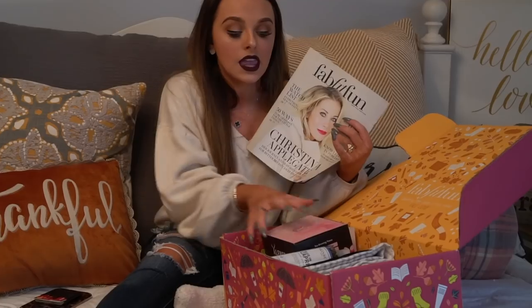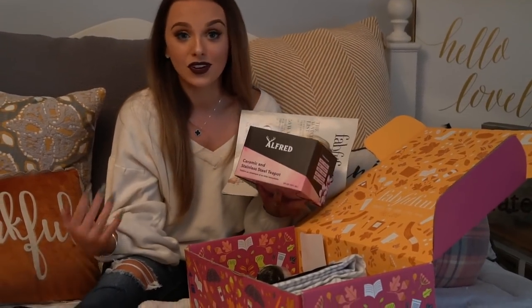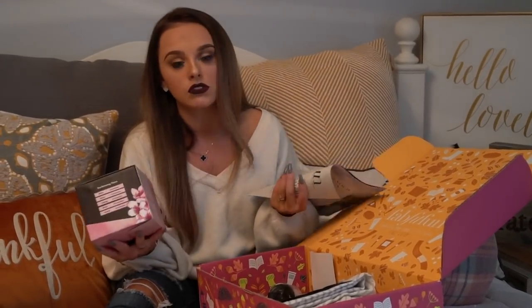So obviously, in here, I got my own little teapot. If you're not a tea drinker, that's gonna be completely irrelevant to you. So the fact that you can get to pick between the coffee press and the teapot, I think is just really, really cool. So, let's start with this.